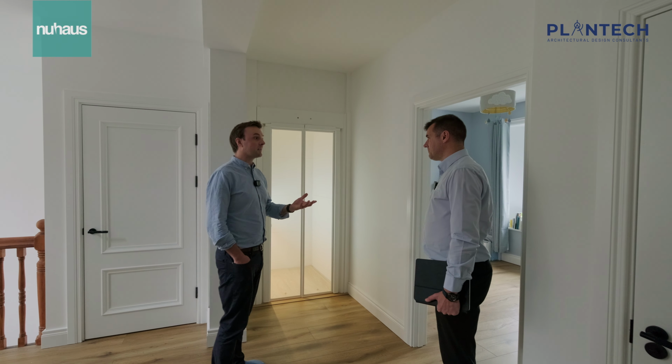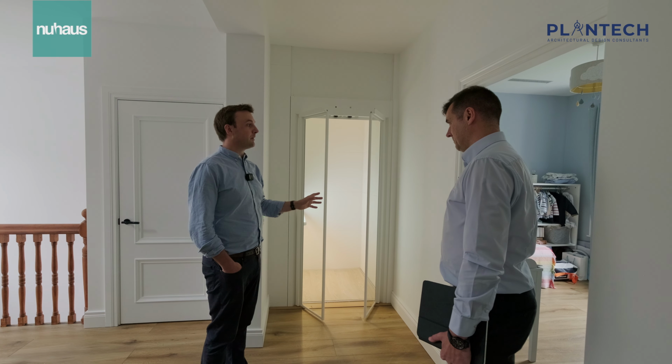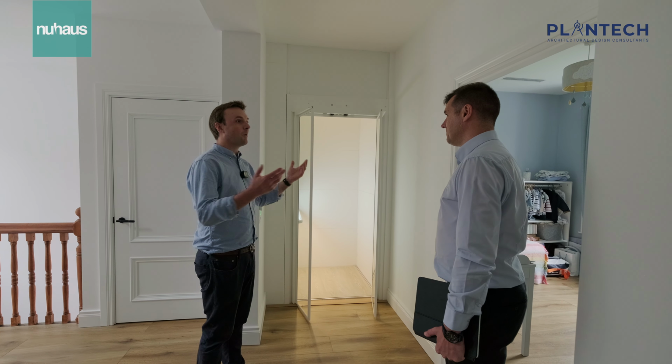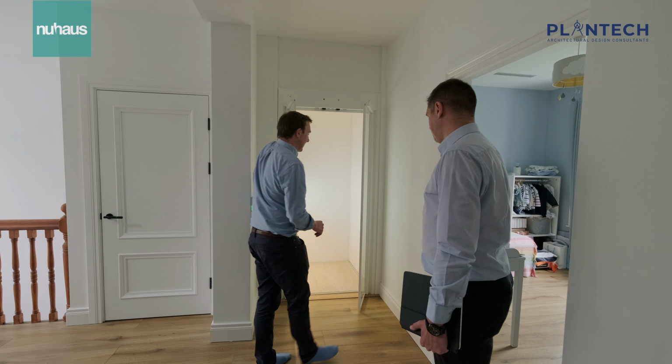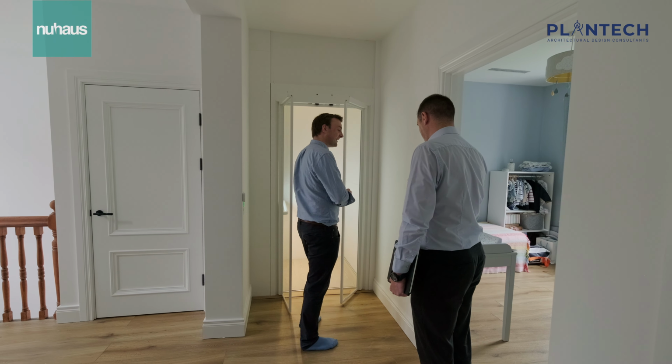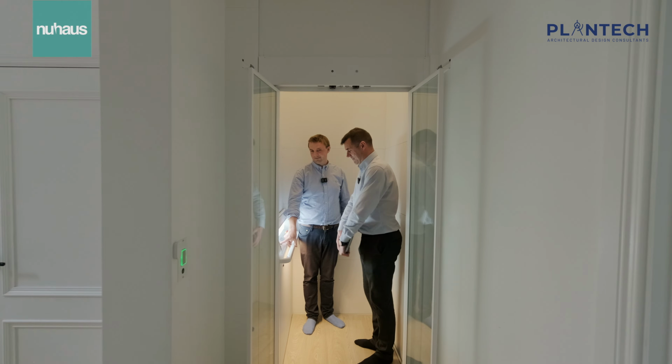One of the fantastic things was the suggestion of removing the original fireplace and chimney breasts to allow space for this, while not taking away room from any of the other rooms of the house. Let's take that upstairs now and we'll have a look at the attic. Great.